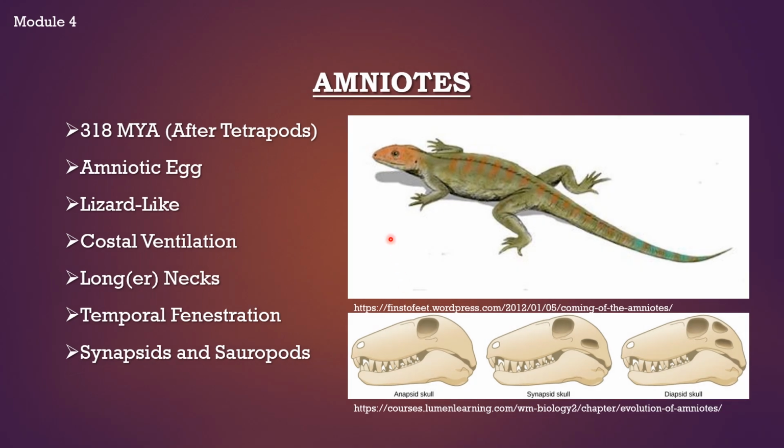Next up, we'll take a look at our amniotes. We are going to discover eggs. Yay, a little bit more solid eggs anyway. They're definitely more lizard-like. We're experiencing a longer neck starting to happen, and they have costal ventilation. So in these little ribs, they can use their lungs to actually breathe in and out.